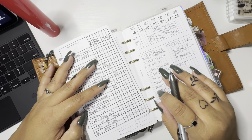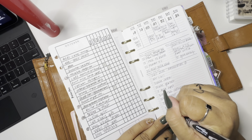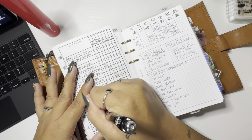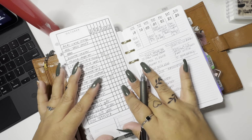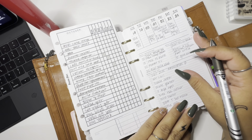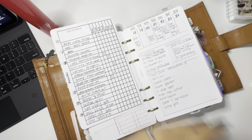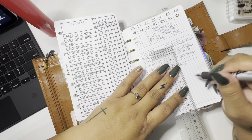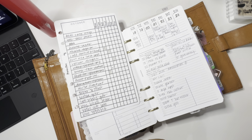So I fast forwarded a little, so you're not just sitting there watching me write 1,000 things on my paper. Then I came to a part where I needed to put a to buy section, and I have to buy sticky notes, but it's not a whole bunch that I needed. So I decided to make a little section in the insert here, because it's not that much. If not, I would just get a sticky note.